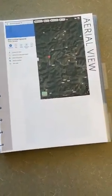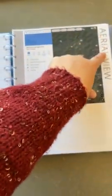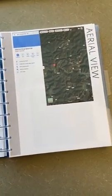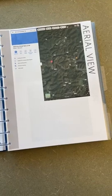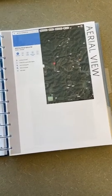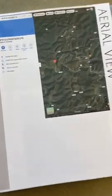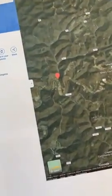This is an aerial view. Those of you who bought the bundle will notice that I do have the correct spelling on my page, and you have a page with the bad spelling. I will be sending out the correct spelling today. Sorry about that. Anyway, this is a satellite view of Lockney, and it's the little red.